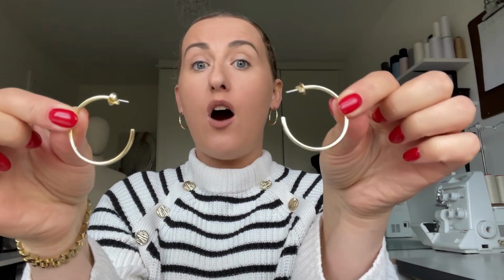It's just such a good quality statement piece. My most worn pieces are these hoop earrings, which are super easy to put on, and for bigger statements I wear these hoop earrings, which are also still such good quality. I can't see any tarnishing or any fading of the gold plating, so super high quality.